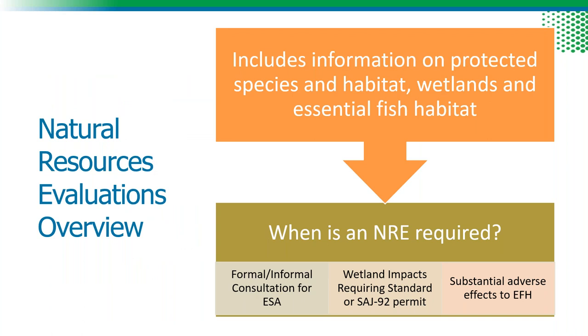Now that we have talked a little about making those effect determinations and the responsibilities we have as a lead agency, let's talk a little more about documenting this information in our natural resources evaluation. Just to be clear, we haven't talked about how to get to your effect determination. We haven't talked about all the field work and desktop analysis that needs to happen before you get to your effect determination, but that is all going to take place. Now we're really just talking about documenting all that hard work that's been done.